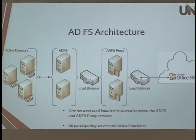So I talked to our net admin, Chad, and said, hey Chad, this is what I need. Here's my laundry list. I need 2 front-end servers, I need 2 back-end servers, and we need to work on this load balancer together. So this was really the biggest part of getting this all together, doing the authentication. That's what took the time for us to get going.